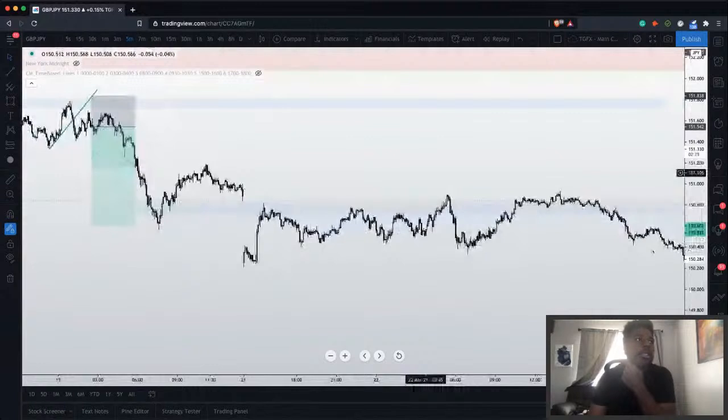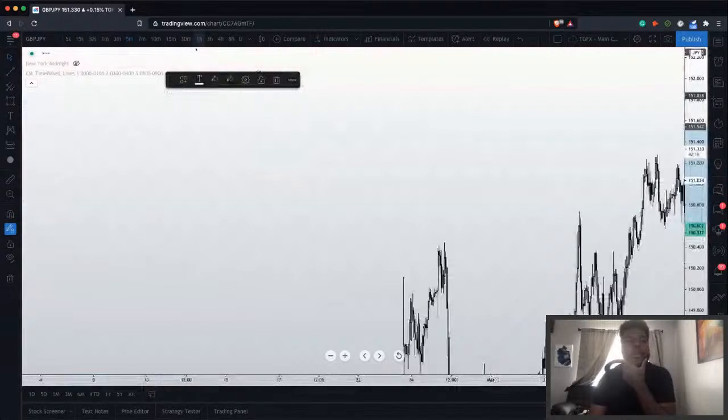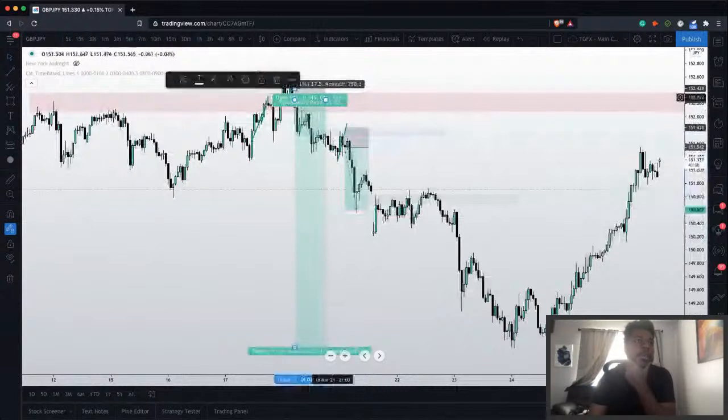All right, so what we're going to do now is go back to the higher time frame like the H1 to get a clear picture of that exact setup. And you can see now we got the valid head and shoulders pattern drop here. So overall now, if I drag this down to the low, you can see on this one setup, we made 370 pips. And that's a 1 to 21.2 risk to reward.